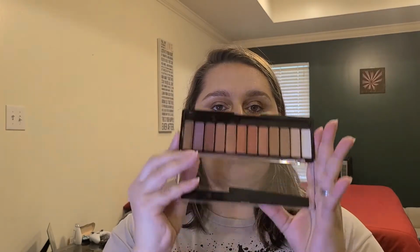This next one is the Rimmel London Magnifeyes Spice Edition. I bought this one because Emily Noel said that she found this to be a dupe for the Naked Heat palette. And I like it. It's not like my favorite palette, but it does get some use.